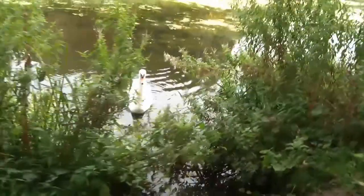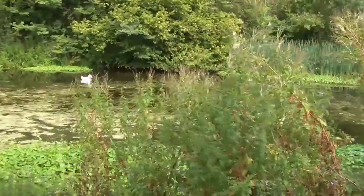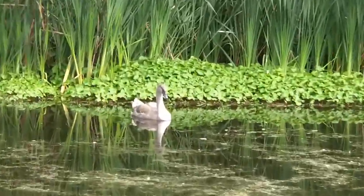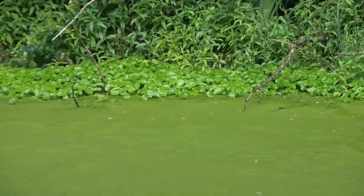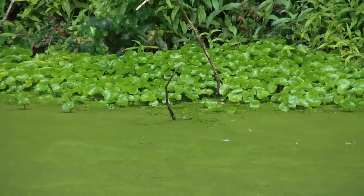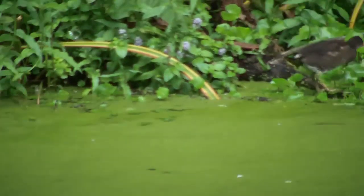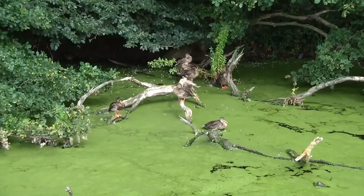Keep away from him. Please keep away from him. There you go. He's doing his job, looking after the baby on the other side. Bit of algae on here, and a bit of variation, but if you look very carefully, spot some little baby coots. And if you look carefully, you've got all the ducks in their natural camouflage colours.